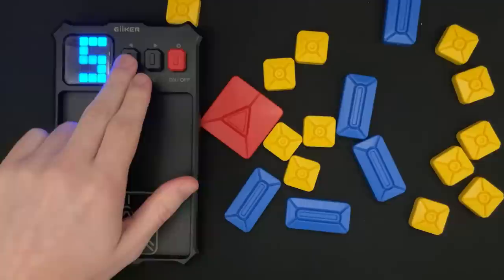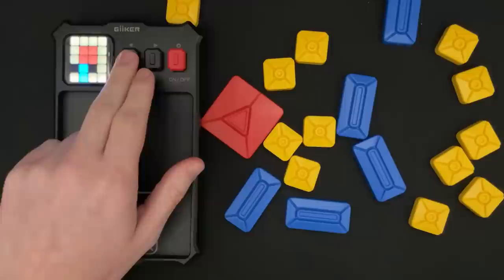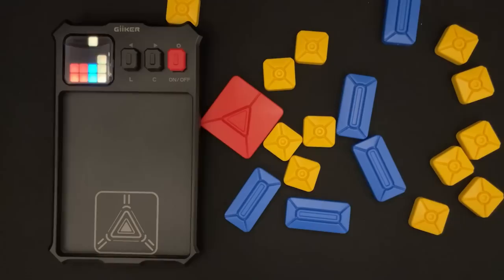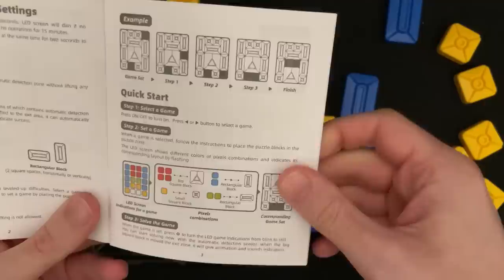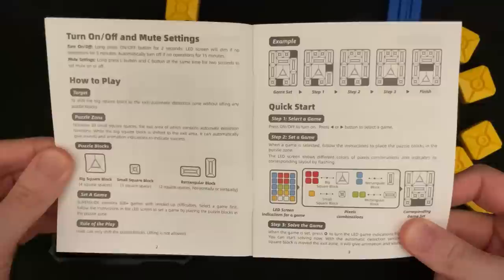So what is that like? Puzzle number one, puzzle number two, puzzle three, and I'd assume the difficulty will get more and more advanced as they go. Now, I said I wouldn't use the user manual, but I think I'll actually go through this page with you all because this is the how to play guide.